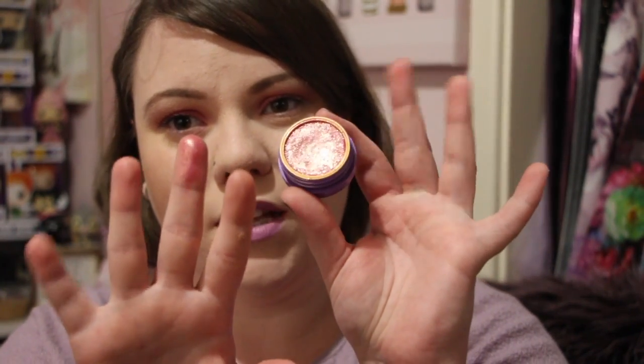So these two are from the Christmas collection that they had last year. This one is in Roy G. Biv, and it's a beautiful peachy shade, but it's got a bit of gold and glitter inside of it, and I just really, really like this. You can never go wrong with a Colourpop Super Shock shadow.